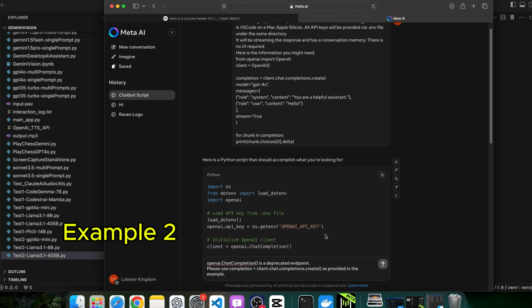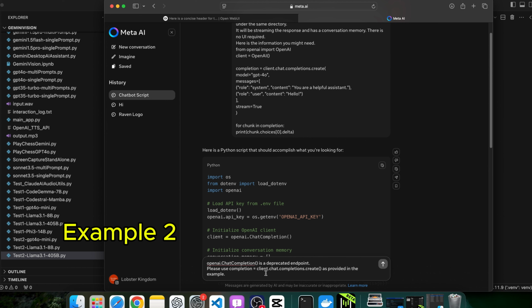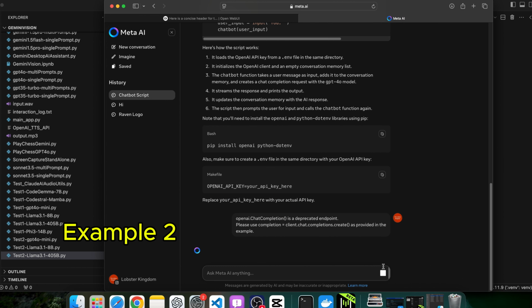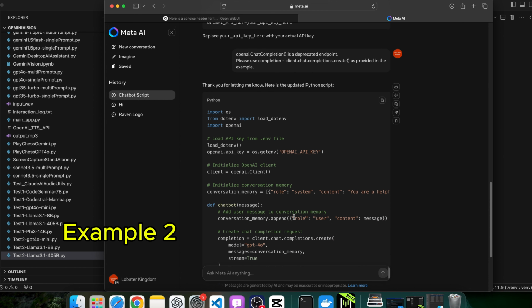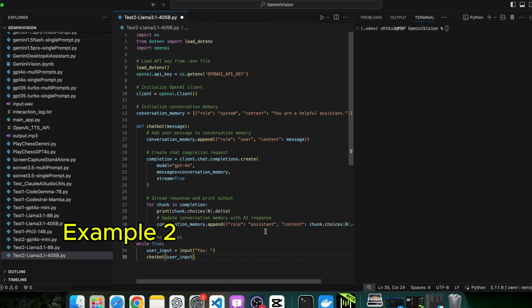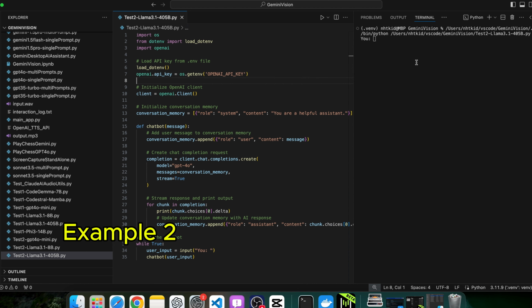OpenAI.ChatCompletion is a deprecated endpoint. Please use a new one. So this is already our round 1 of the debug. Okay, did it correct it? Client, the OpenAI client, maybe it did. Let's try that. Code looks simple and structured. Not sure whether it's gonna fail on the printout. Let's save it and do that.